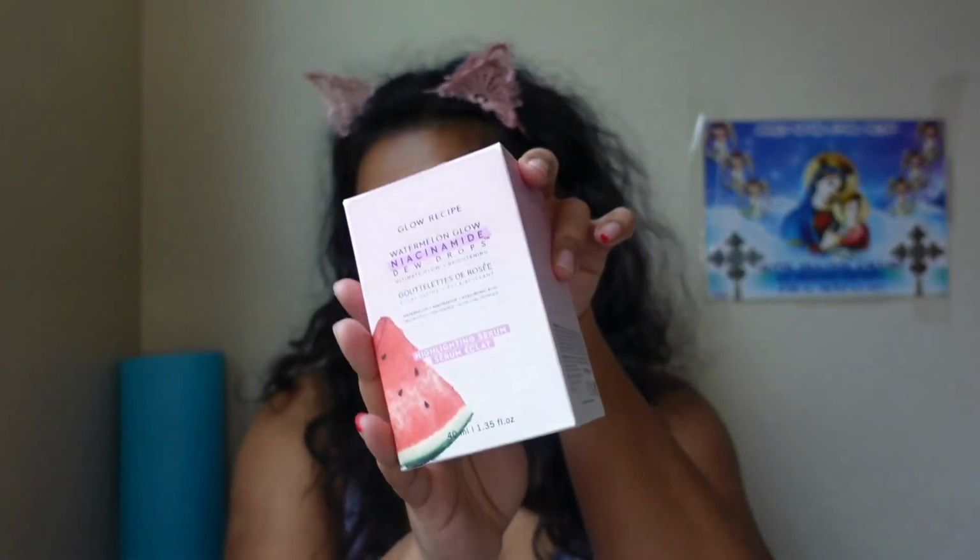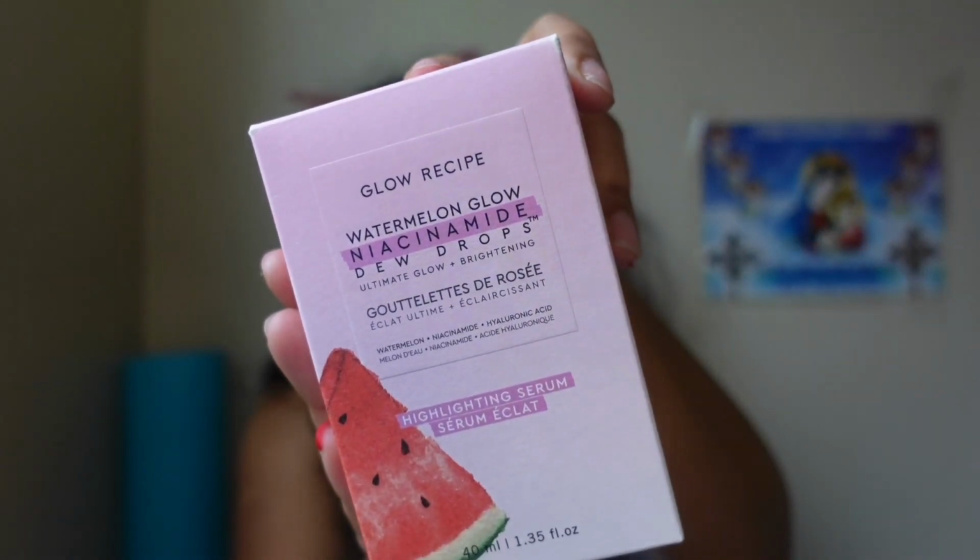It's me, Sarah, and today we will be doing a review for the new Glow Recipe Dewdrop. So this product just launched back in December and I purchased it because I was in need of a new serum, and when I saw this serum I was just so intrigued because it is a very different serum than any serum that you know of. It's very innovative because it's also a highlighting serum. It's a multi-use serum. And let me tell you guys what I mean when I say multi-use.